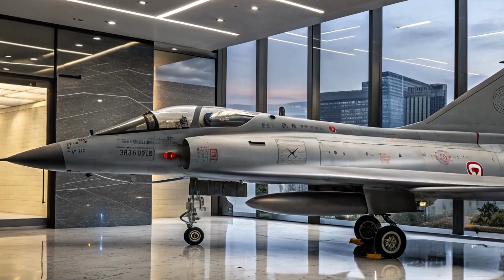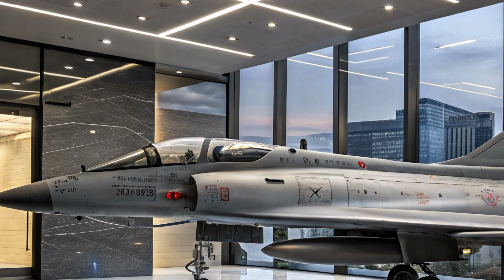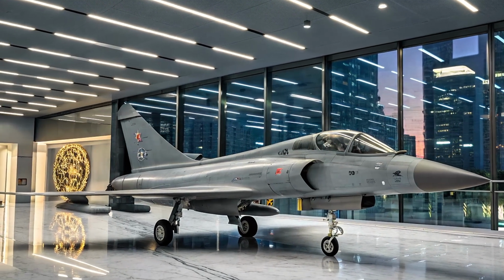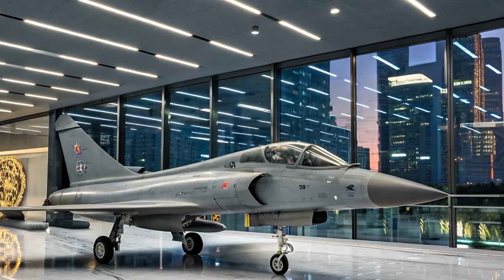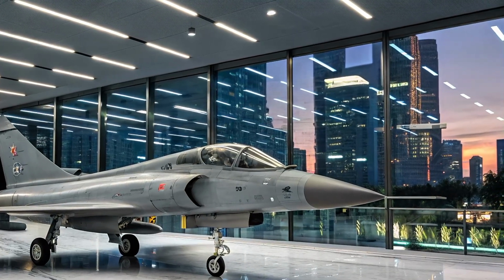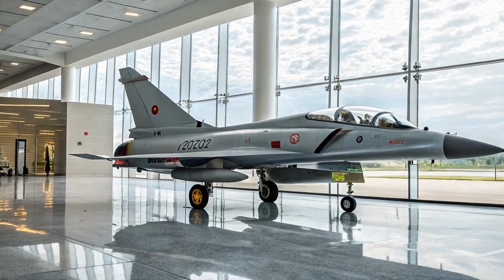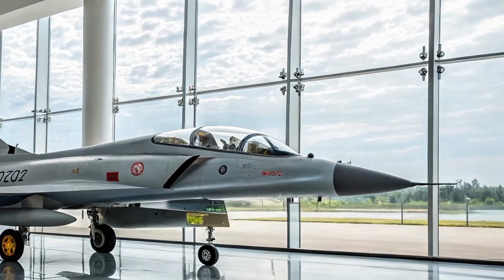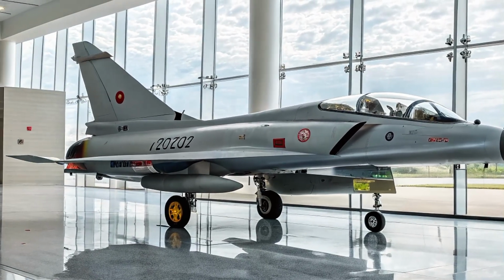When you first see the J-10C, its design stands out immediately. With its delta wing and canard configuration, it resembles a blend of European design philosophy and Chinese innovation. The jet is often nicknamed the Vigorous Dragon, and for good reason. It has an aggressive posture, sharp angles, and a futuristic look that signals both speed and lethality. Unlike older Chinese fighters, the J-10C is not just a defensive aircraft. It is a modern fourth-generation plus platform built for both air superiority and precision strike missions.